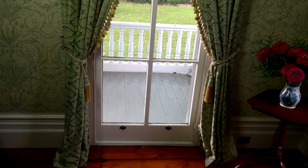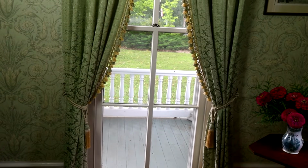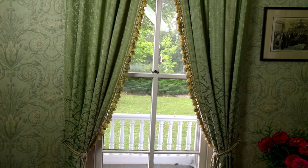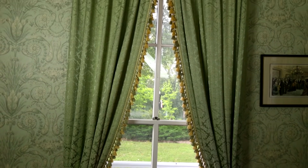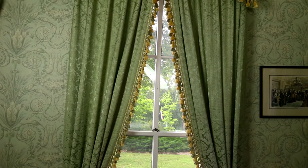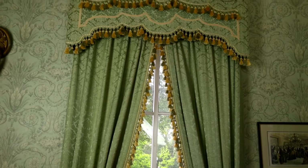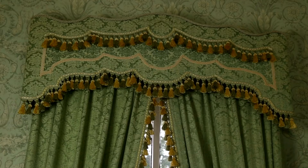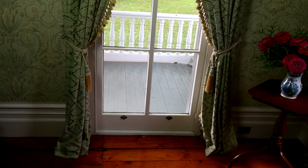There are 4 windows in this room, all of them floor to ceiling. Light was really important back in 1826 because we didn't have electric lights. And this room is absolutely flooded with sunlight during the winter months. I asked my friend Kevin Weldon to make the window hangings. And I love the broad valance with its gold and green tassels. And I love that the curtains actually puddle on the floor.